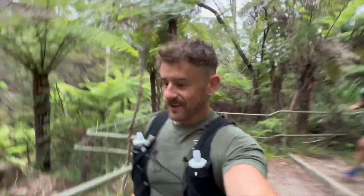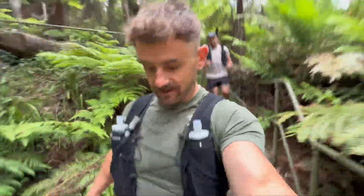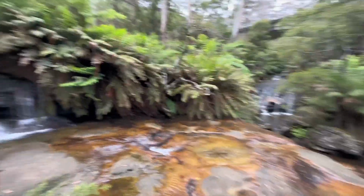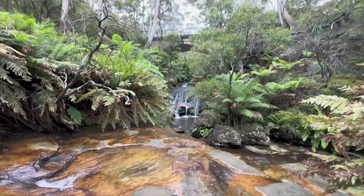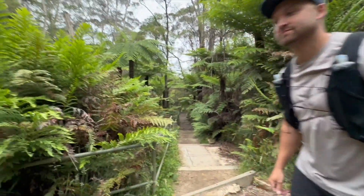Instant waterfalls. That's what you love. Check this out. So we're in a place called Lura in the Blue Mountains right now. This is where we're starting from. I accidentally stopped recording there, but what a way to start things off. How pretty is that? Cute little bridge situation going on here. Look at the rainforest vibe there too.